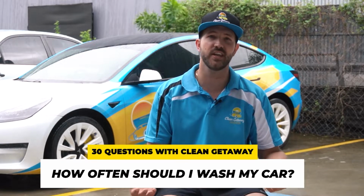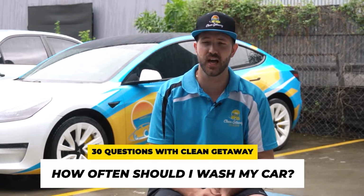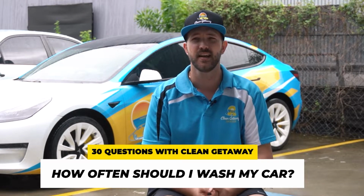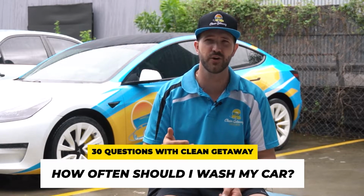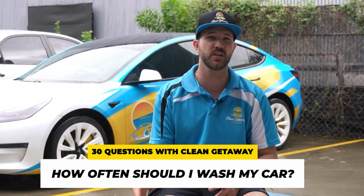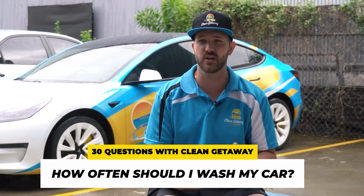How often should I wash my car? Well, it depends how dirty you get it. Generally, weekly would be awesome. If you can't do that, fortnightly would be really good too. Fortnightly is like the minimum amount. But if you're someone that just does not like washing their car or doesn't have the time, once a month. That's 12 showers a year you're giving your car. That's really not much, especially when it's a car that's worth over 20, 30, 40, 50, 100 grand. It really helps look after the vehicle.